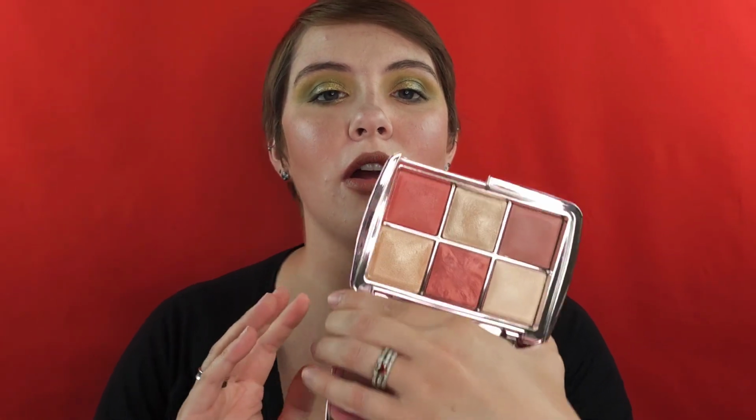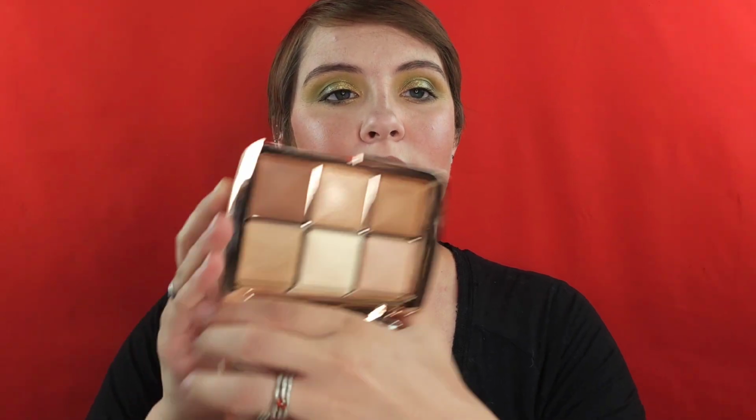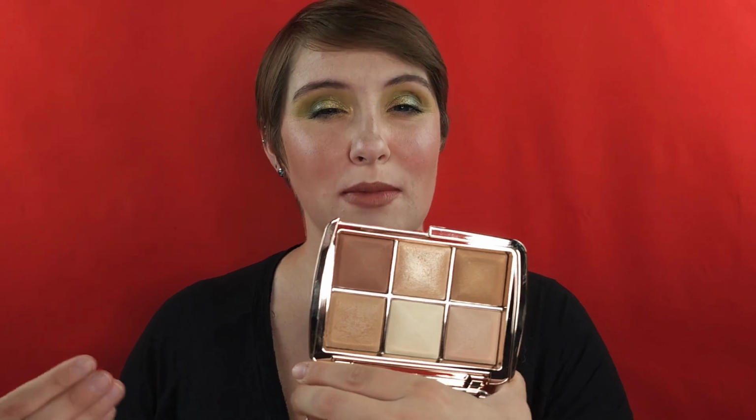these powders are amazing. I've been using this a lot. Absolutely gorgeous. They last all day. They're just so, so good. I only have a couple repeats, so I thought this was a good purchase for me. I know these are all already used shades that they've used in the past, but I don't have a lot of these Hourglass 8-pan palettes, and I think it was super duper worth it.